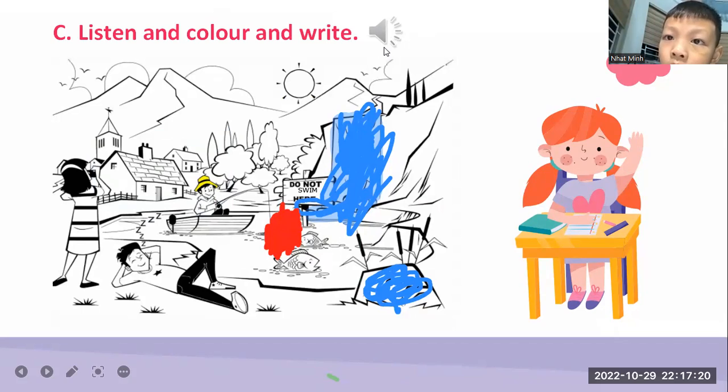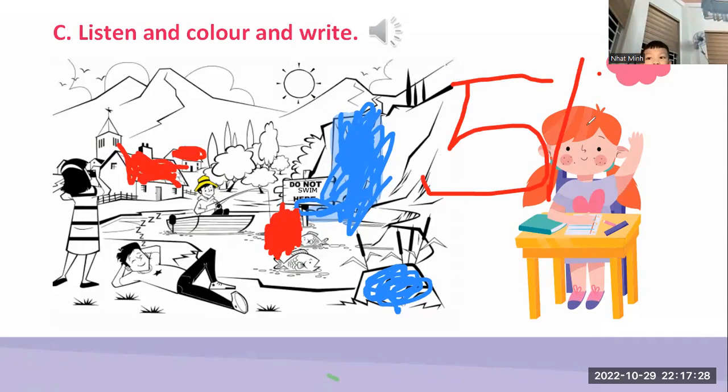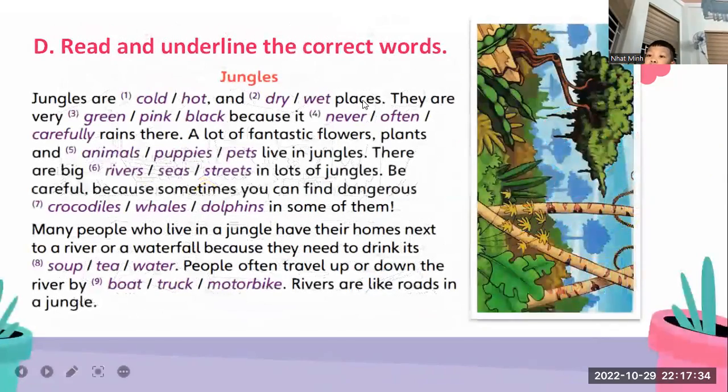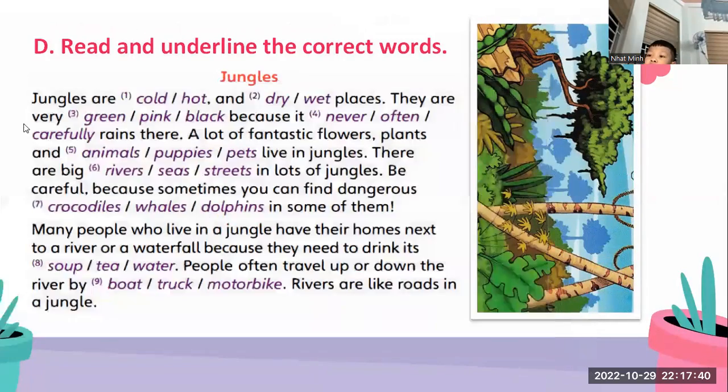Okay, so what is the color of the roof? Okay, great job, Min. So for this one, you got 5 out of 5. Very good. So for this one, I want you to read and underline the correct words about jungles.